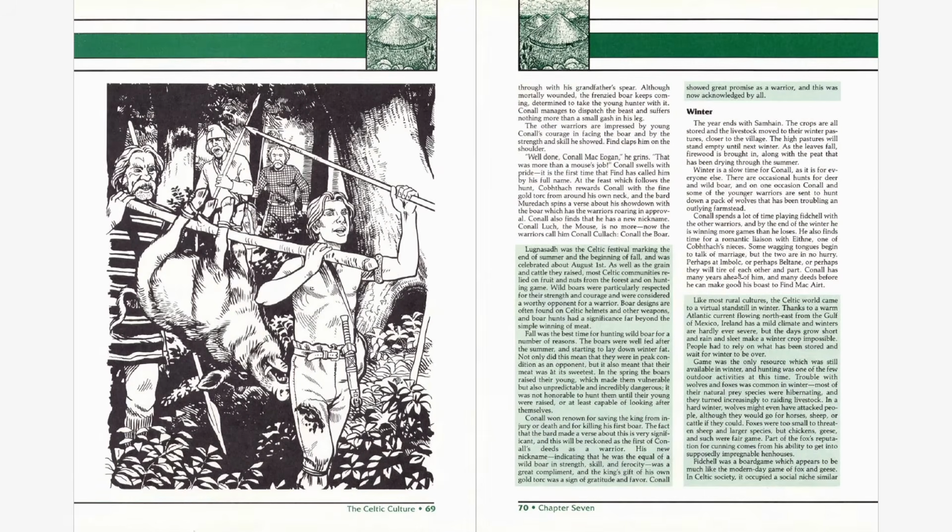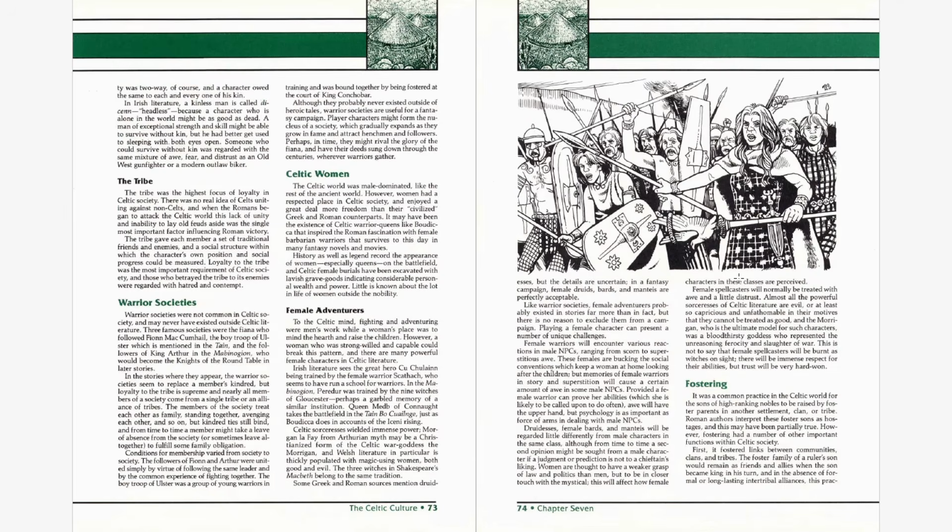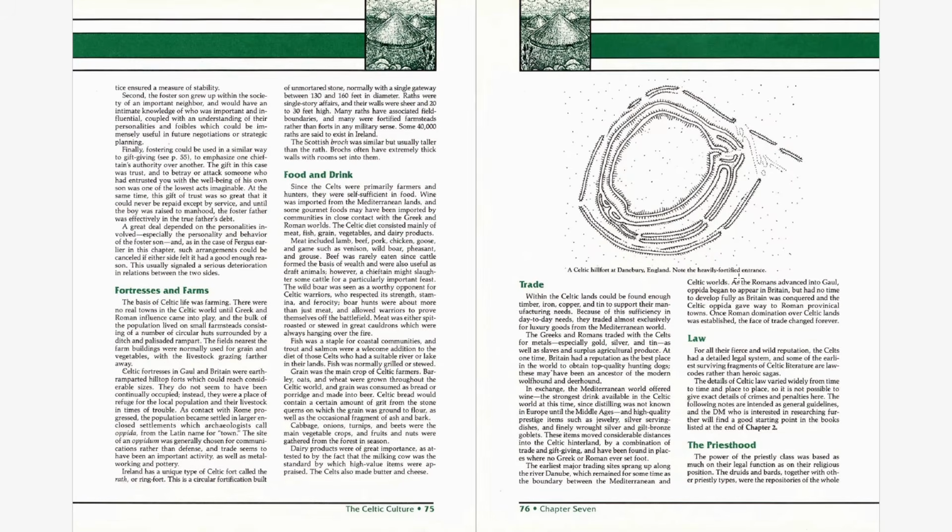Getting to social rankings, clans and tribes, player characters, social values, Celtic women again, female adventures. It says warrior societies, fostering, fortresses and farms, food and drink, trade, law, and precept. Now, in this case, I think this stuff is presented maybe a little less dry than what was presented in Vikings. Like the section on law here is barely a paragraph. And trade is not that long, much more to the point, I would say.